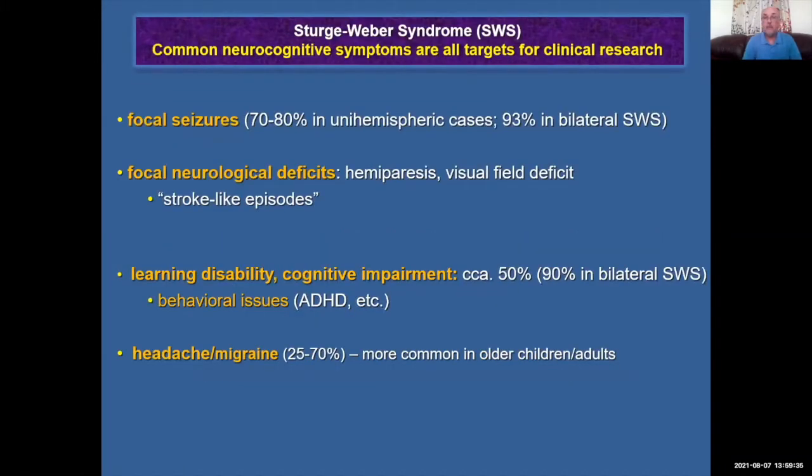So for example, for the neurocognitive symptoms, these are all targets for clinical research. For example, focal seizures, which affect the majority of people with Sturge-Weber syndrome. Usually we use the regular anti-epileptic drugs that are available for any other seizure types or seizure etiologies without really knowing whether or not they work the best for Sturge-Weber syndrome, or which has some advantage from the point of view of the underlying pathophysiology of the disease.